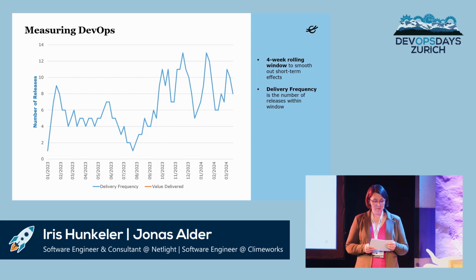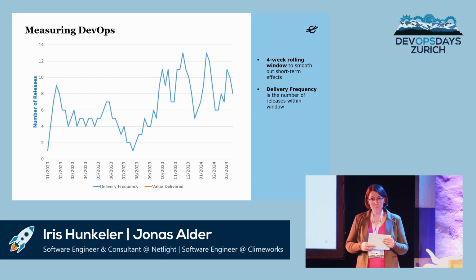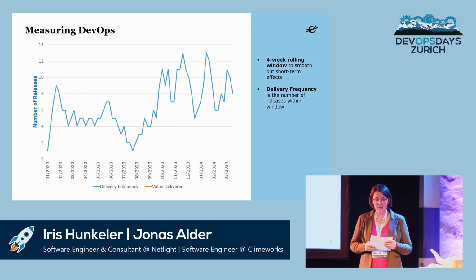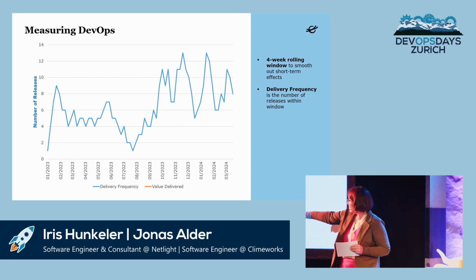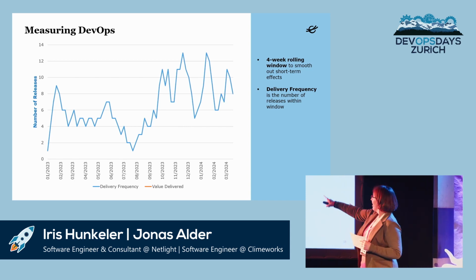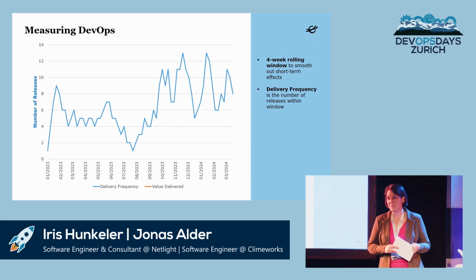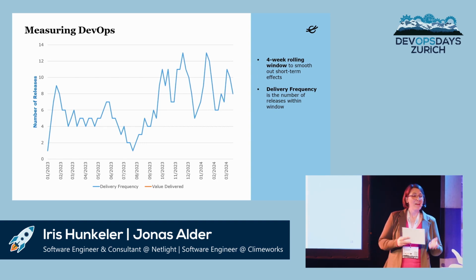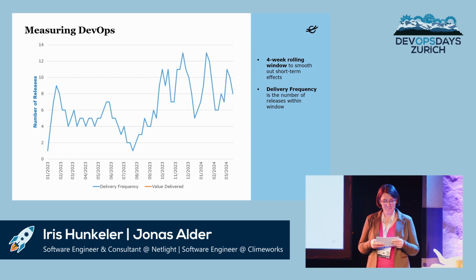Here you can see from the beginning of last year, the delivery frequency. What you actually see here is the numbers on a 4-week rolling window, which we use to smooth out some short-term effects. At the same time, you can still see some seasonality, like the dip you see in the middle, that was summer. And fairly at the end where we have a huge dip again, that was Christmas, because those are times when, well, not that much is happening because people like to vacation during that time.